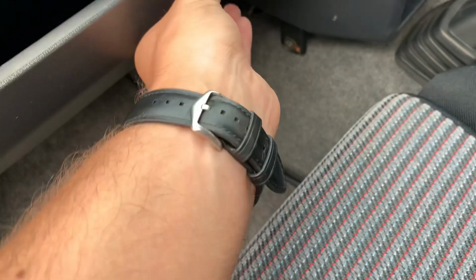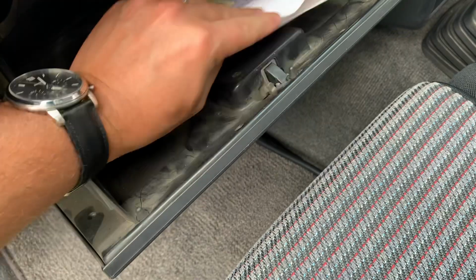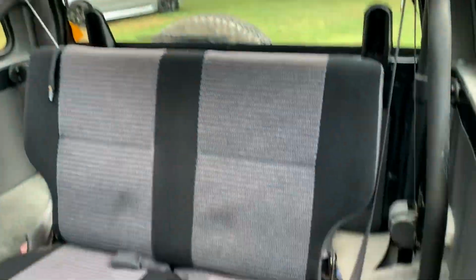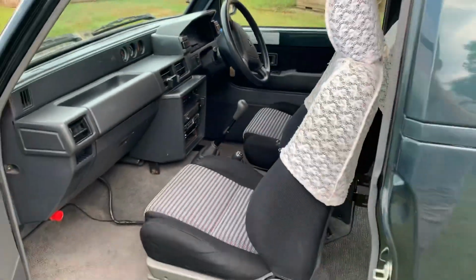Pretty cool stuff. I'll pass it along to the next owner, keep the history of the vehicle going as much as I'd like to keep it. It is a cool piece of documentation, but I've got to keep the history going with the vehicle itself. But yep, everything looks good, super clean up there. And yeah, that'll pretty much wrap it up. Let me know if you guys have any questions.